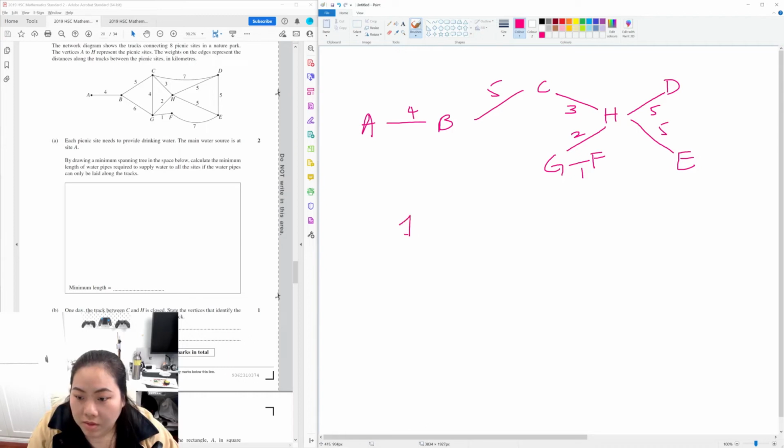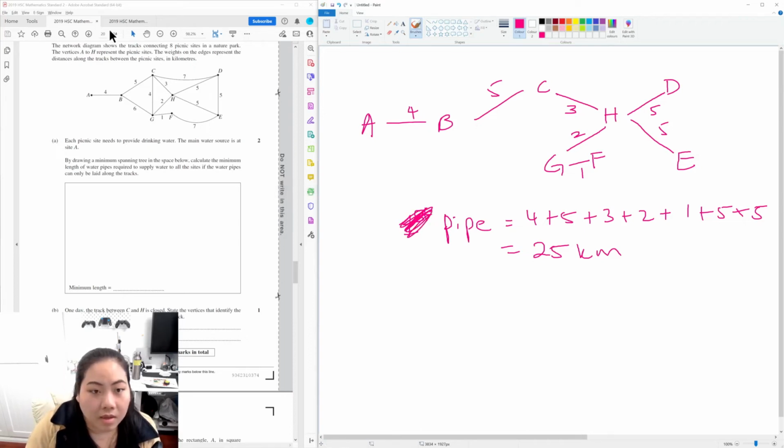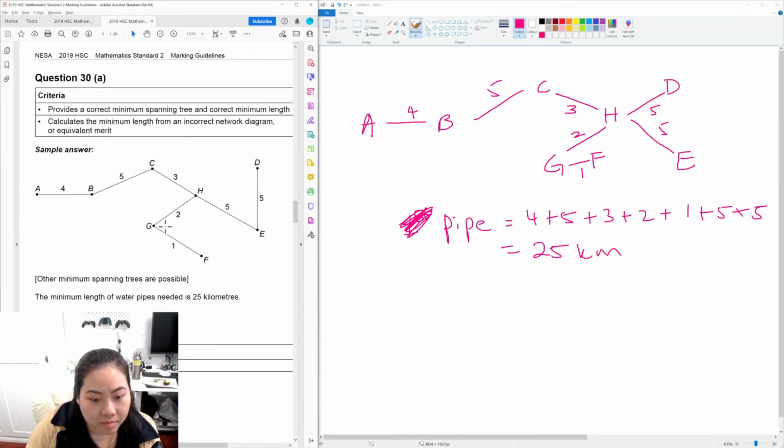Option 1, we'll call this the first trial. It's 4 plus 5 plus 3 plus 2 plus 1 plus 5 plus 5. It's 10, that's another 10, 25 kilometers. Can we do better? Let's see. I'm pretty confident. Let's just go with it. Let's see if I'm right. 25 kilometers. Yeah, 3, 2, 1, 5, 5. Yeah, that's pretty good.